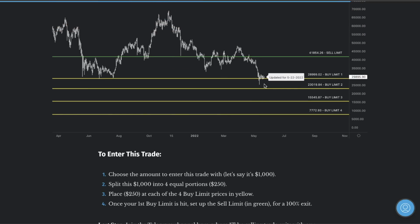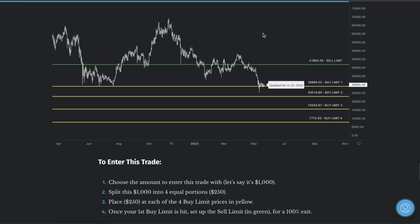But if it goes down and you're wrong, which we all need to be humble enough about, we can be wrong a lot of times because we don't know exactly what the market's going to do, then you have buy limits to save you as insurance on your trade, as one trader called it. I like that. It's insurance on your trade.